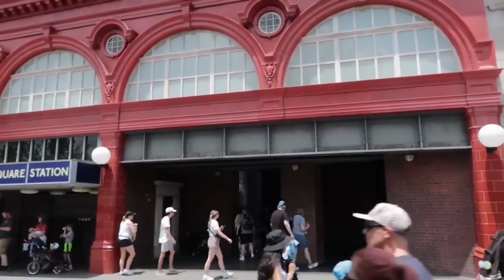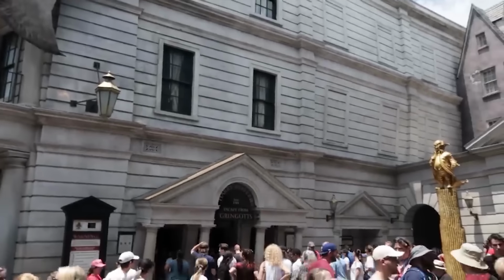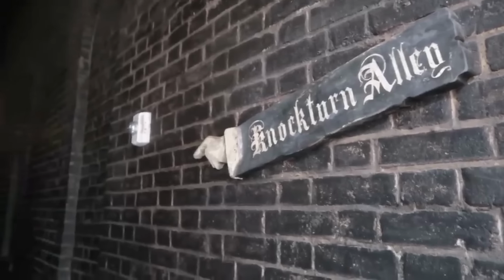The best way to test that theory is to go into Diagon Alley and check on the wait time for Gringotts, which is 25 minutes. A cool spot to hang out is Nocturne Alley, and I mean cool, as there's air conditioning in here. The entire alley is air conditioned.